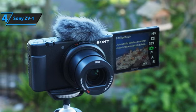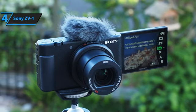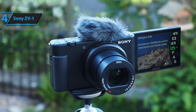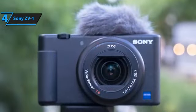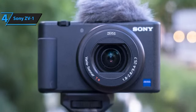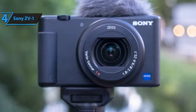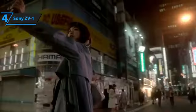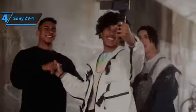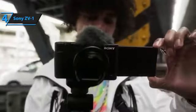The ZV-1 delivers remarkable results with accurate white balance, vibrant colors, and minimal noise at lower ISO settings. Beauty effects allow you to enhance images containing faces using filters such as skin toning, smoothing, gloss removal, teeth whitening, and eye dilation. The ZV-1's autofocus and tracking capabilities are top-notch, featuring both human and animal eye tracking, making it ideal for pet photography. Thumbs up.